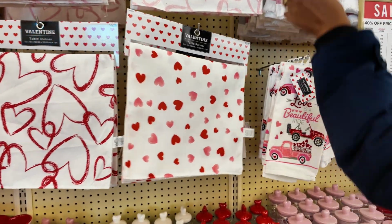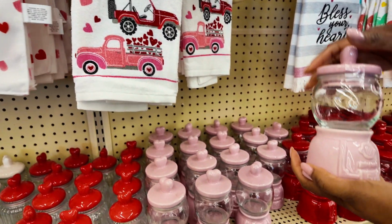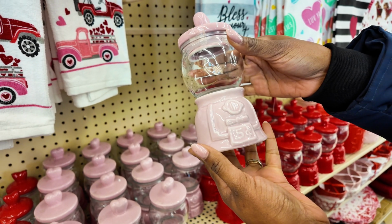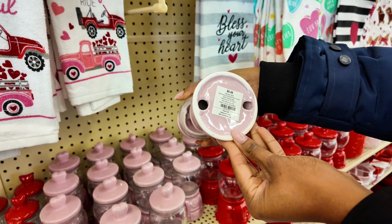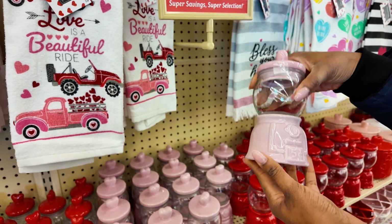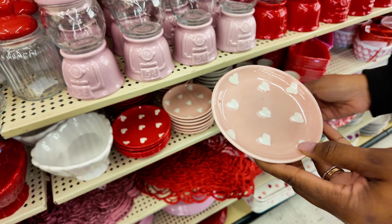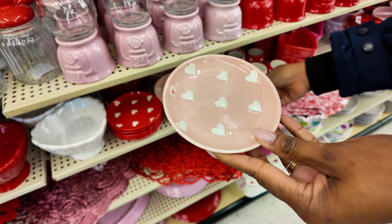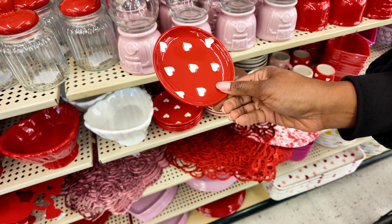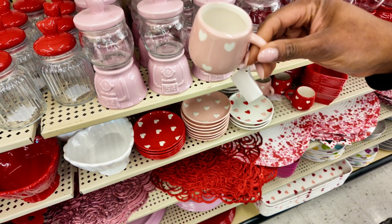And of course, we have all the different kitchen towels, bubblegum machine. This would be really cute for little treats. It says 5 cents. It's adorable. $8.49 plus the 40% off. So we're looking at about $5 for this. It's adorable. Cute little treat plates. Maybe you put your little cookies on these for a little nighttime snacky. Adorable. Love those.